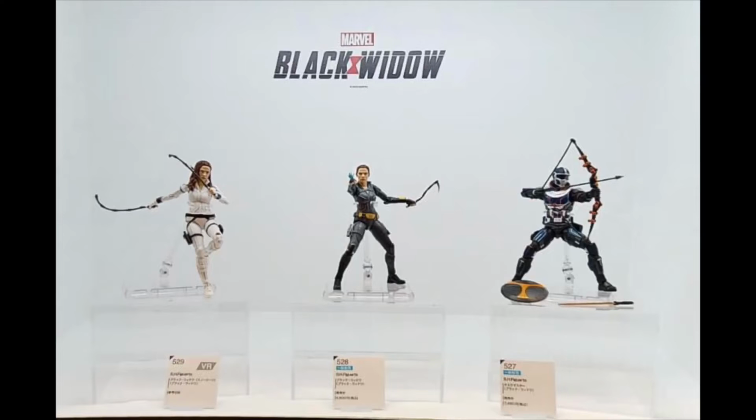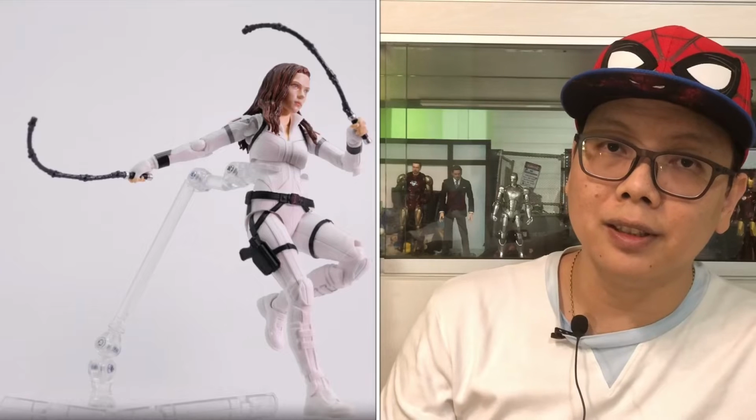Okay, so we are done with Dragon Ball so far, and let's get through the Marvels. We will take a look at the Black Widow display first. Okay, so there's nothing new. There's a Taskmaster and the shoddy Black Widow that we already have, but there's something new, which is the white suit Black Widow. Okay, so let's take a closer look.